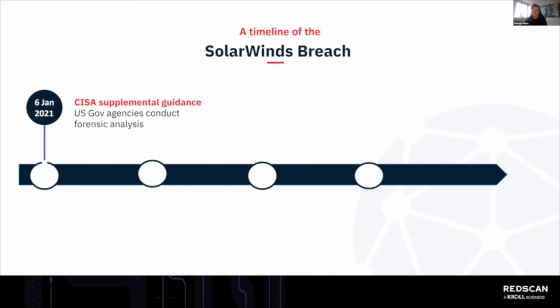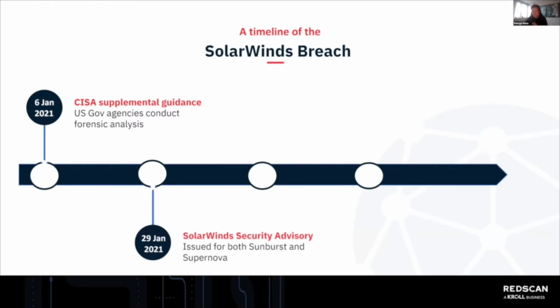And on the 29th of January, SolarWinds issued a security advisory. We're mostly talking about Supernova today, but during the DFIR process, the few months that they'd had to perform digital forensics and some incident response, another form of malware was discovered in the SolarWinds platform as well. That's namely Supernova, which was operated by Chinese threat actors.